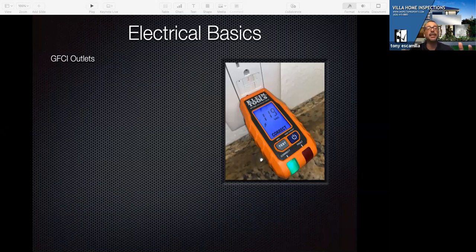Electrical, GFCIs. Again, these are the most common things that I run into in inspections and the most common things that I get questions about from realtors and from buyers, as to why was there no GFCI in the bathroom. It's a recommendation, and you'll see why right now. A GFCI is a ground fault circuit interrupter. Say that really quick a few times.